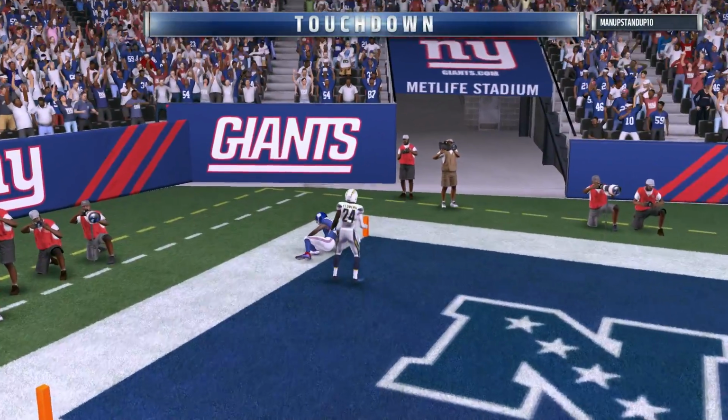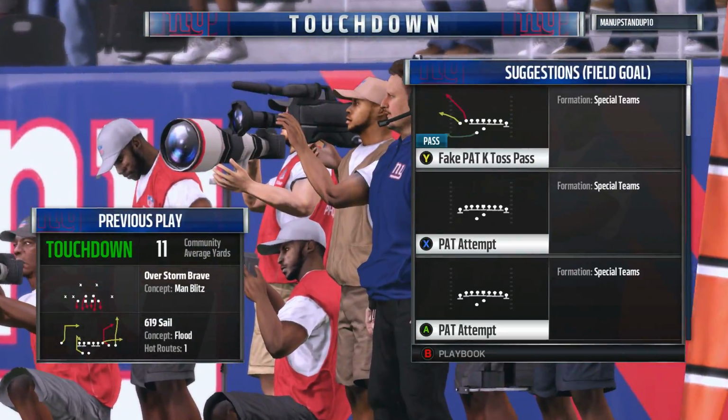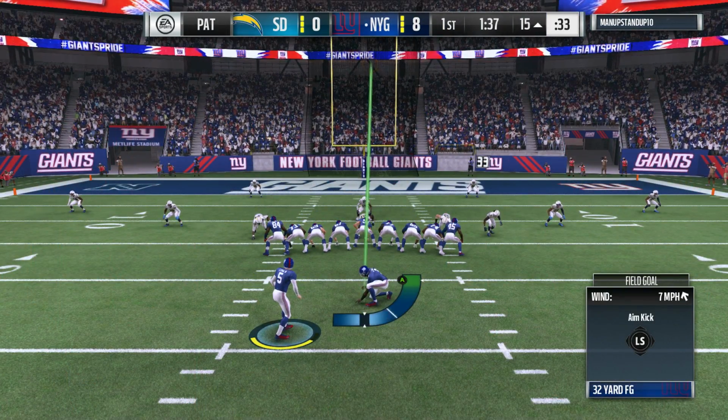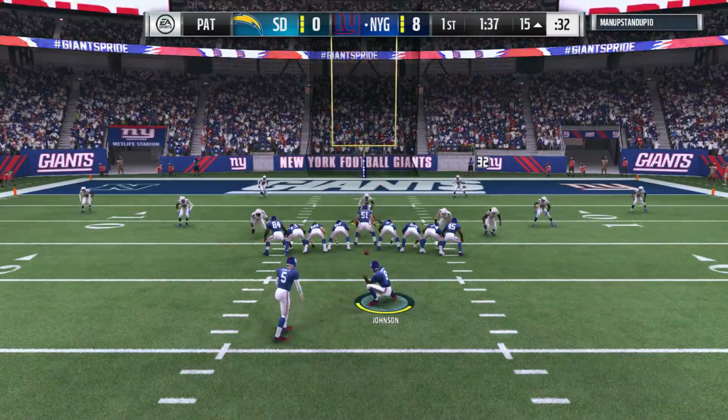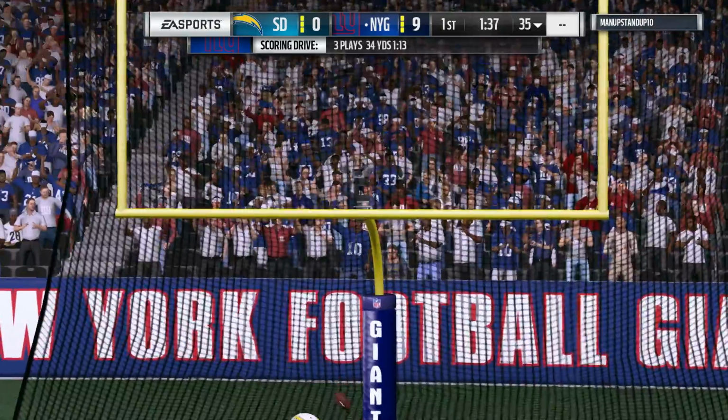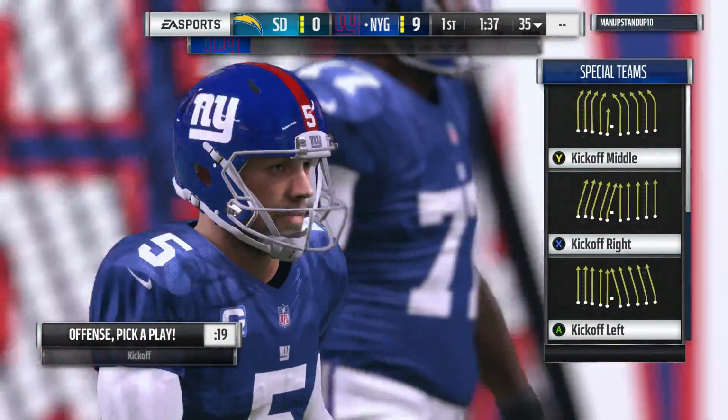And he's got his man. Beckham. Touchdown, Giants. That is the man. Odell Beckham, a 24-yard touchdown. And the Giants are able to grow their lead. This is good as they extend it out now to a 9-0 lead.